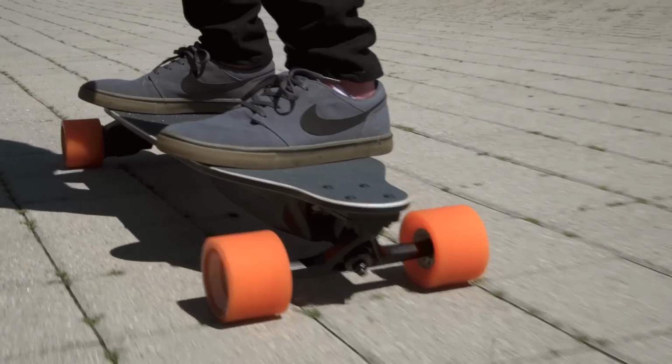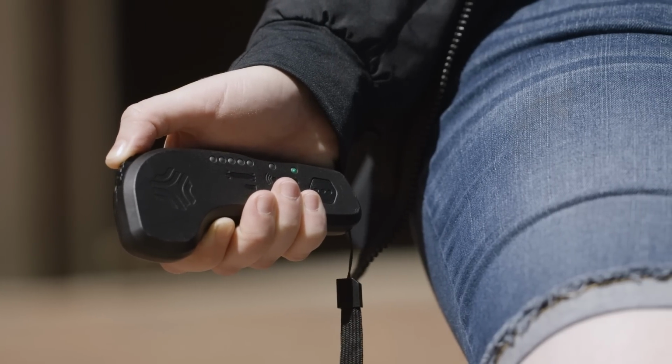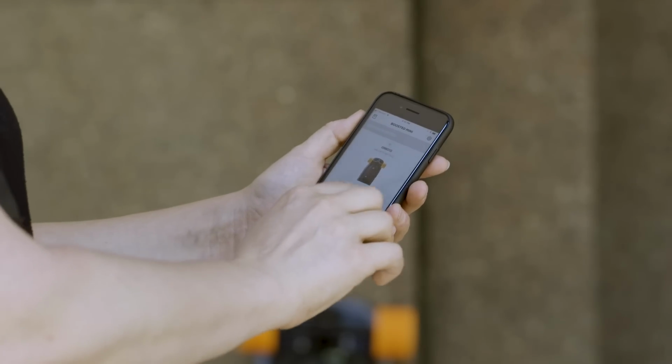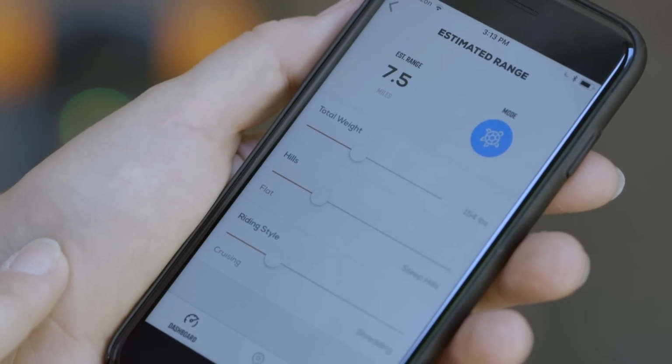And maybe most importantly, Boosted just makes the best remote. It uses a spring-loaded wheel to accelerate and brake, and there's just the right mix of tension and play in that wheel so that the movements aren't too sudden and you don't go flying off the board. Boosted also makes the best app of any other electric skateboard company out there, which shows you stats like range. It has an odometer for how many miles you've traveled. It's just the most robust look at all the stats that you've generated while riding its boards.